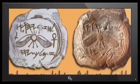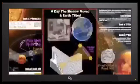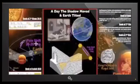A large object moved across the sky, shaking the earth, and it was a memorable moment. Remember, the earth tilted. You had high winds, the whole nine yards. That scared everybody. And I give the passages.